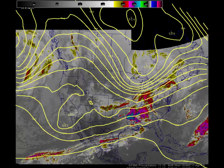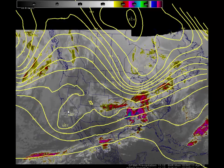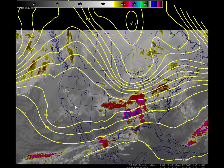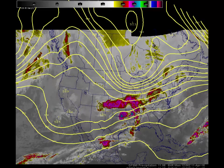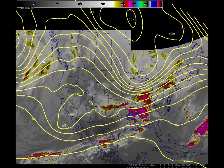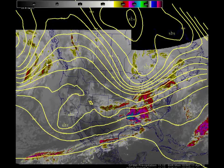Taking a look at the upper level map with satellite imagery of the infrared superimposed, you can see we have a trough of low pressure developing near San Diego. That's starting to gather some moisture. You can see that in some of those white enhanced clouds. And further off to the west and north, a deeper storm system coming out of the Gulf of Alaska. Both of these will play a major role in a cooler, wetter weather pattern for much of the upcoming part of the week.